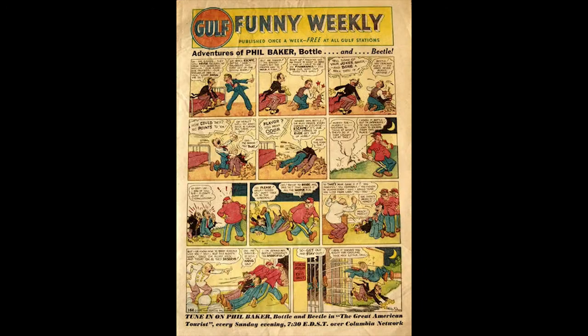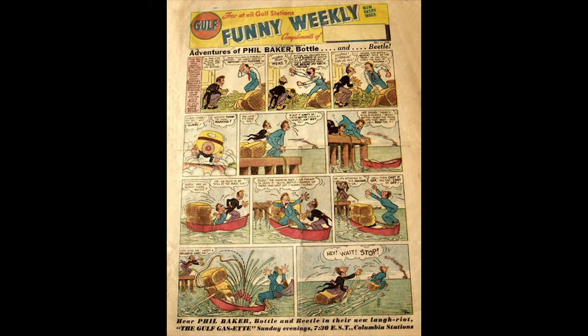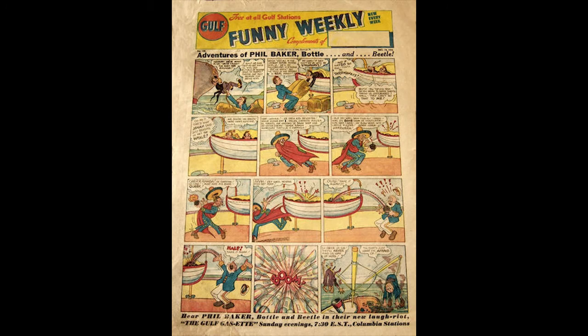The entire comic was 4 pages long and had a format of 10.5 by 15 inches. The comic was given away at Gulf gas stations, making them probably the first comic book published and distributed outside of the newspaper market. The comic was advertised on radio, telling people to go to Gulf gas stations to get them when it debuted in April 1933.